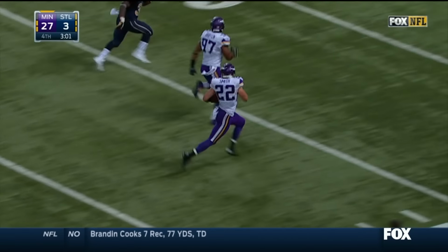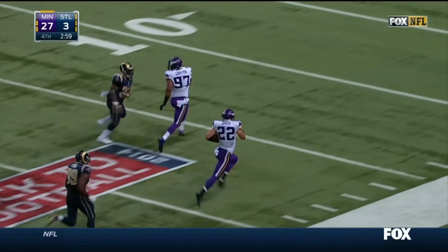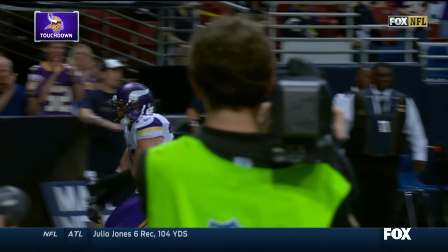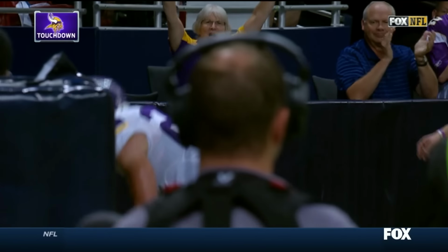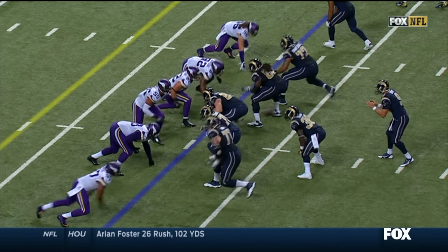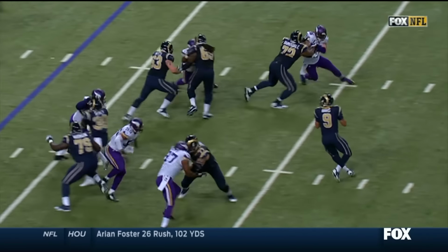Harrison Smith has a blocker in front of him, a lineman. And Harrison Smith is going to score. Everson Griffin was downfield to block for Smith, and he goes and scores. Huge play for the Vikings to seal this game.